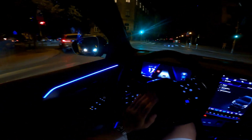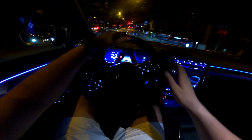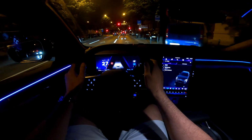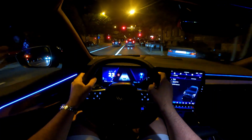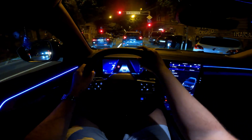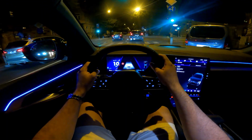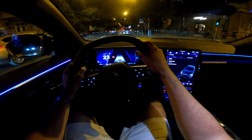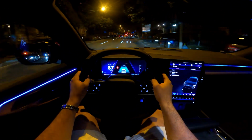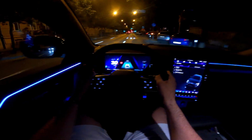Let the car go, of course. And yeah, the steering wheel also feels very nice. You have the Alcantara here and also on the seats as well. And the 9.3-inch head-up display is in front of us. Not sure how much the camera is catching that one, but also a very useful feature. And you can already watch my point of view drive during the day.